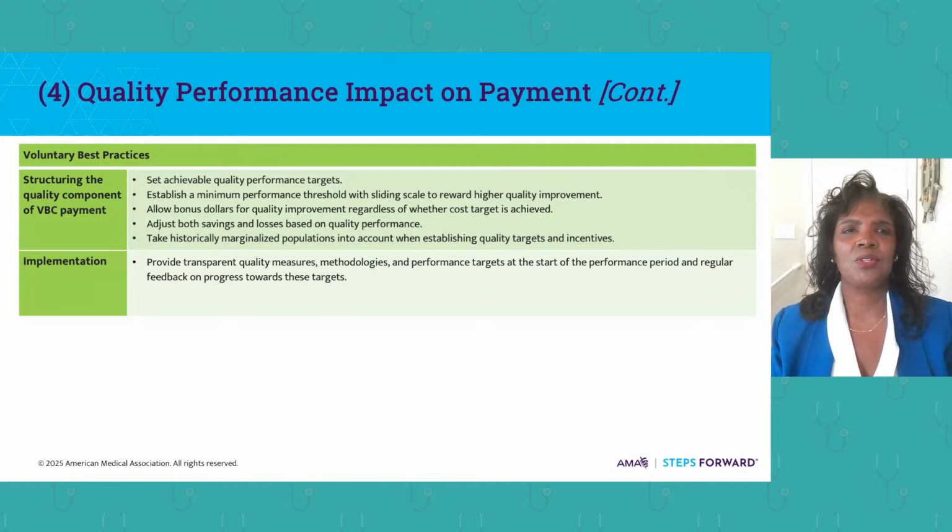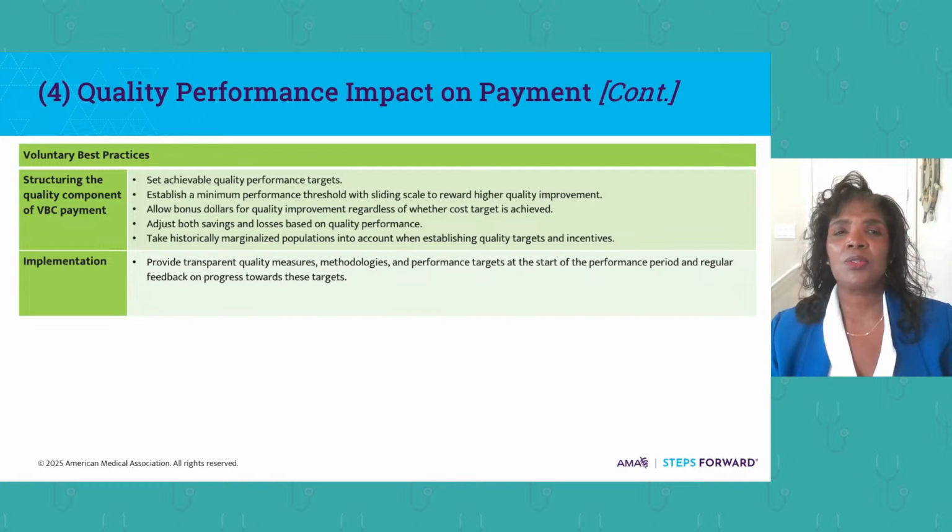Okay, and so we want to make sure that we are structuring that quality component in the value-based care payment system. Summary: set achievable quality performance targets, establish a minimum performance threshold, and make sure that we are rewarding the higher quality improvement. Allow for the bonus dollars to move forward for the quality improvement, regardless of whether the cost target is achieved or not. Adjust both the savings and the losses based on the quality performance. And keep in mind our historically marginalized populations when establishing those quality targets.